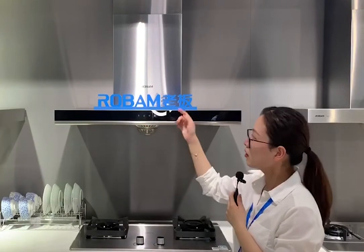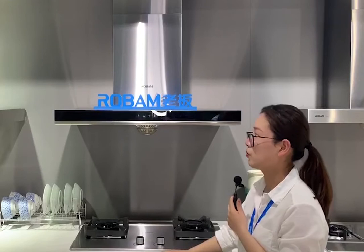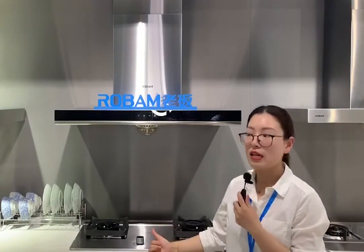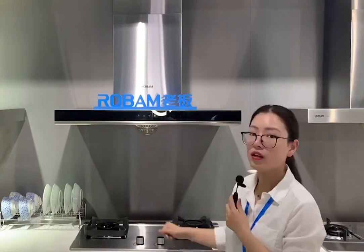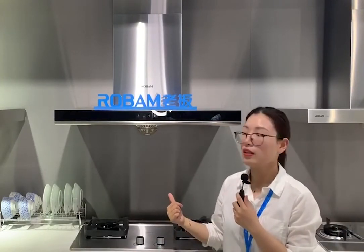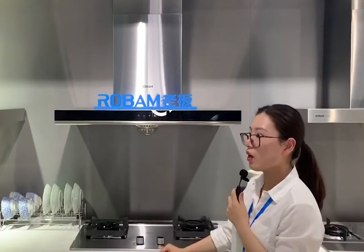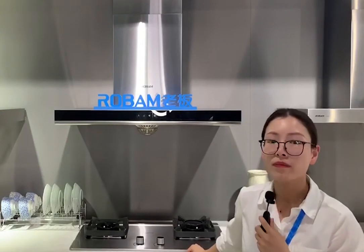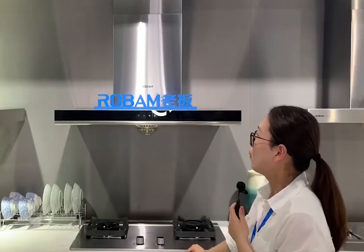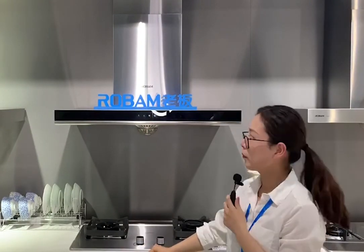Under the power on mode, we press the low icon, and the range hood is now in the low mode. We press it again to turn it off. About the peak and the high mode, in the power on mode, we press it again, and it is now in the peak mode. Once you can see the icon is twinkling, we press it again, it turns to the high mode. We press it the third time, it's closed.